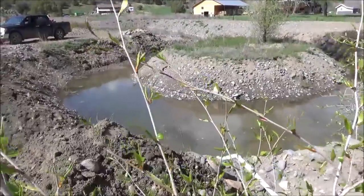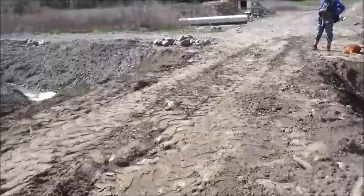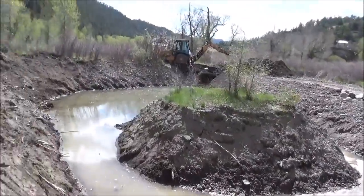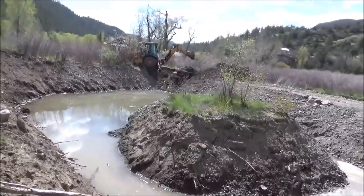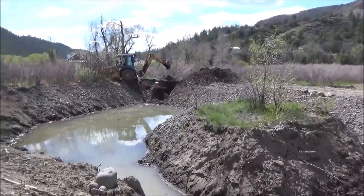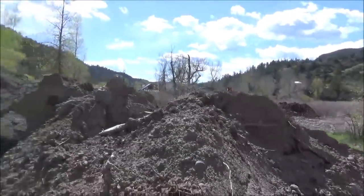As you can see, it's holding water well on the one side with the soil flock. And once we start filling this, we'll be sealing the whole system intermittently. And if you can just bear with me, I'll come around to the back here.